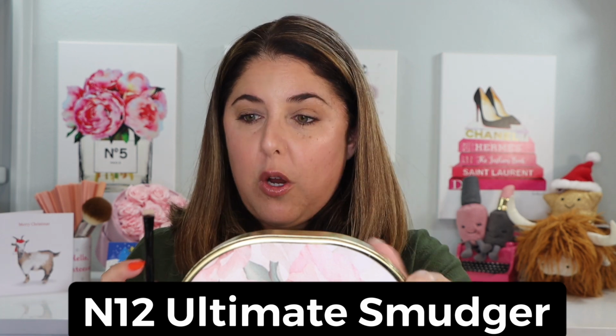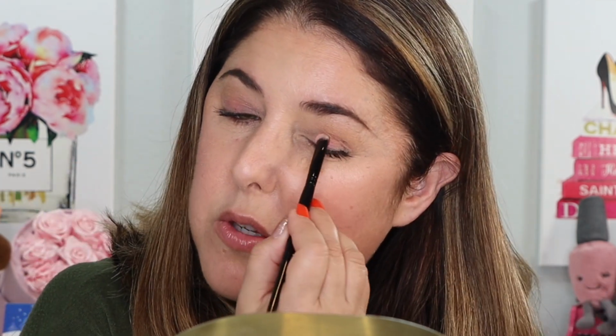Okay, now this is the N12 Ultimate Smudger, and it is a little bit wider than the other BK Beauty smudger brushes, but I like that. It will do two things for us. It will lay down product, and it also will be a great liner. So let's go into the blush, and I'm going to show you how I'm going to use it because it's nice and wide, just to lay down this product on the lid of the eye. You don't have to use it that way, but that's how I'm using it. But you could also line with it.